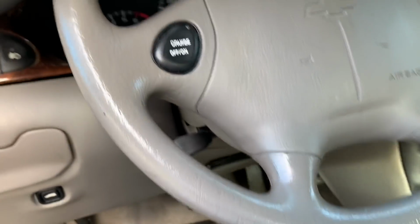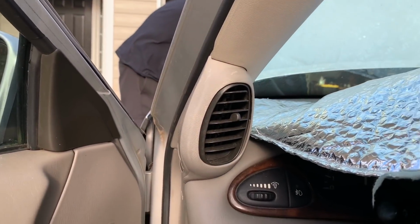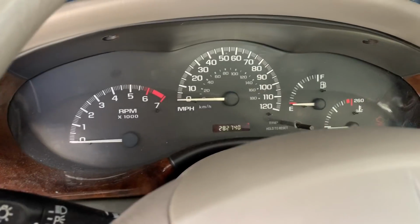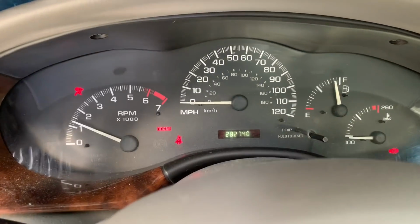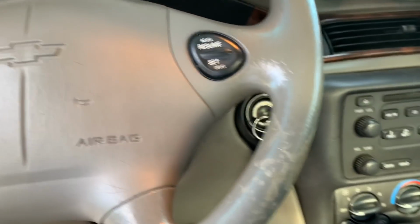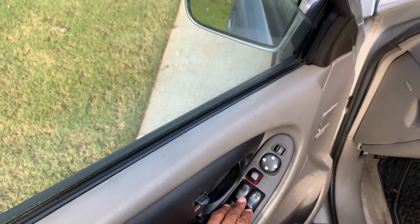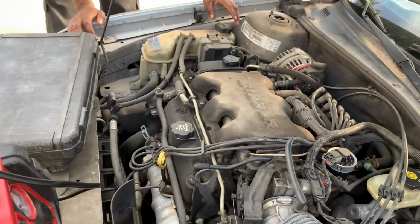See, first crank, y'all. No power yet. Still no power? Nah. Crank straight up, man. 282,000 miles. So y'all let me know if y'all think that's gonna be a good deal, $500. Something going on with the ignition, he said. So I guess if you turn it off, the car won't shut off or something like that. I'm not sure. Looks like it got some power steering.